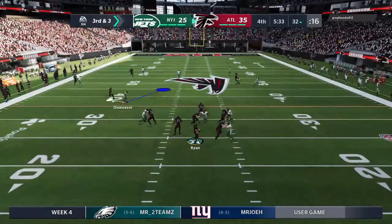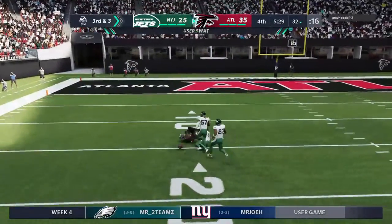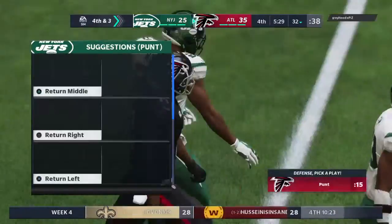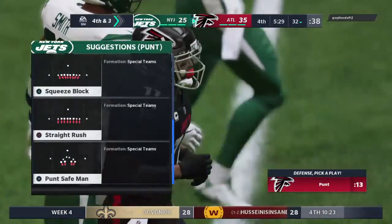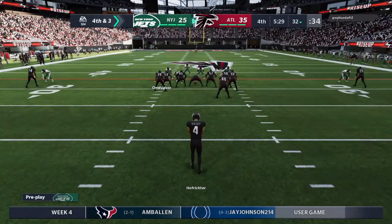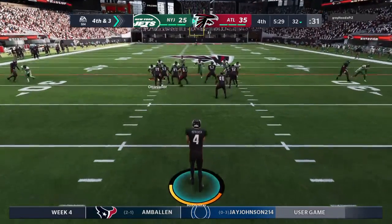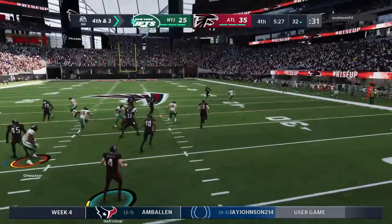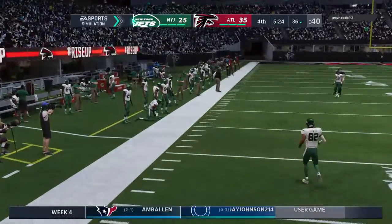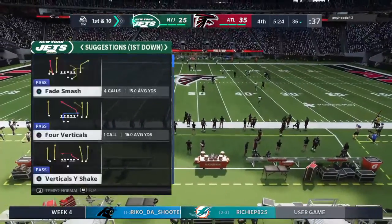Ryan. Looking deep for Julio. And unable to connect. Incomplete. Now give them credit. They took their shot, but it's going to bring up 4th down. That's an excellent job right there on 3rd down. Like any defense, you never want to let them get anything started, and that would have been a 1st down. Instead, you saw the contact on time, no penalty, and before this drive could get wings, it's 4th down. Take over 1st and 10 at their own 36-yard line.